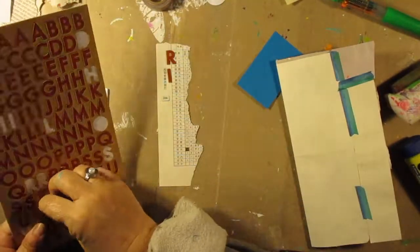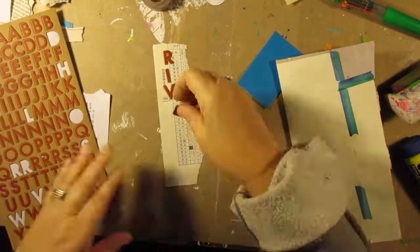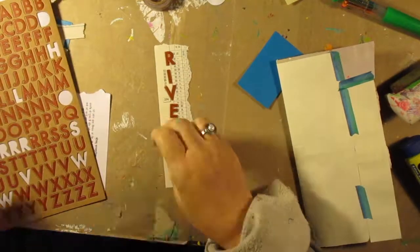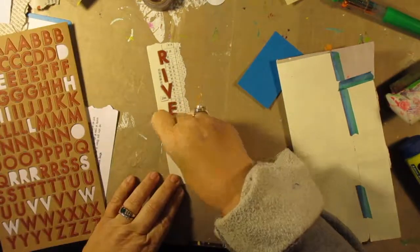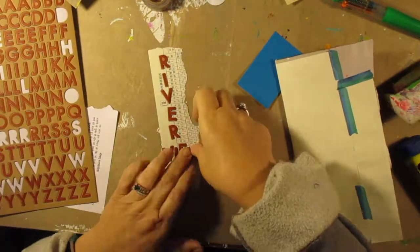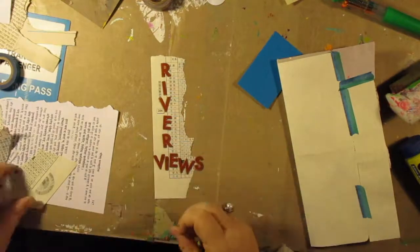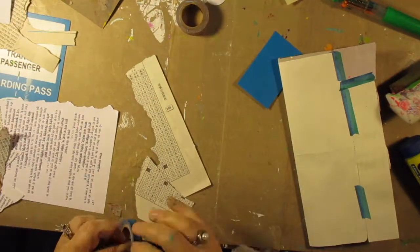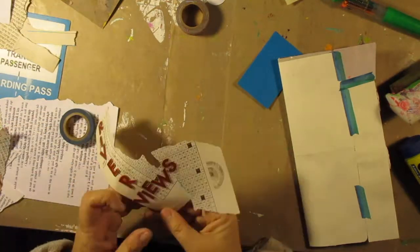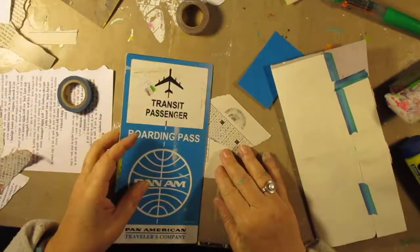Those are chipboard letters that I found going in that box. They're not quite the thickness I was trying to use, but I'm almost spelling out river views. I'm going to tape one of the pages of text and cannibalize another piece of paper, and it works, spelling out river views. And you can't tell once it's all down on that other traveler's notebook paper.